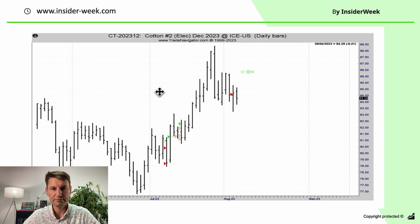So I made a profit of $23,155. And the last trade, cotton. This is an open position. I opened here a short trade because we got a sell signal based on COT data analysis, and I'm still in the market with 12 contracts.